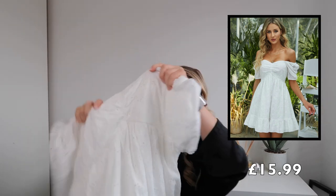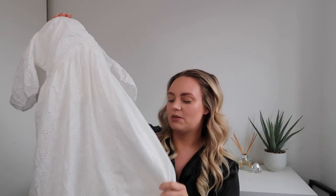Is it broderie anglaise? Yeah, something like that. And it's a beautiful, beautiful tea dress. And it's got a stretched back, so it's got all ruched at the back. I absolutely love it. This looks stunning on. It looks amazing. And I can't remember what anything cost, so I am going to put that on the screen as well.